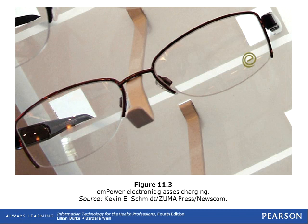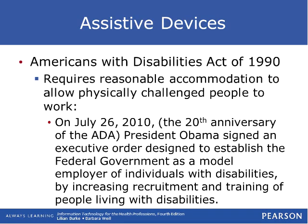Here's that Empower electronic glasses, which are being charged, if you will. They have an auto charger, and you can see that it gives the patient a vision that they may not have before based on the implants.